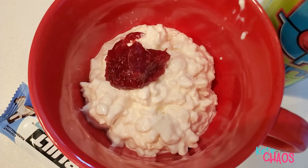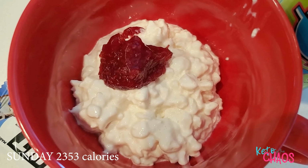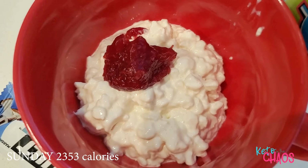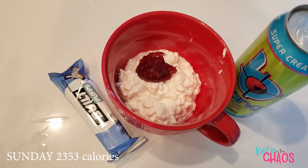It is 10:45. I am having just some cottage cheese with a little bit of sugar-free Smucker's raspberry preserves on top, a Built Bar puff, and a Bang, and that's going to be my first meal of the day.